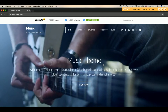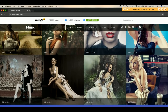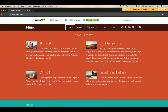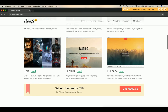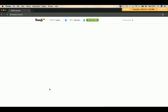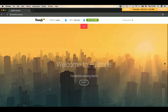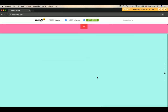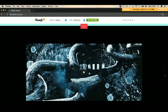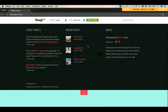This is the website for music, an example. And you can customize any theme for any business you want. This is for movies. This one, let us check. Full pan. Demo again. As you see, it's very nice. So you can customize anything on all these themes. It's up to you.